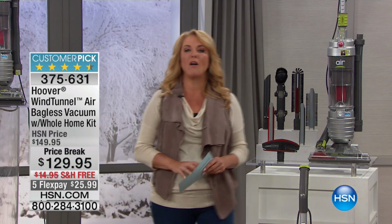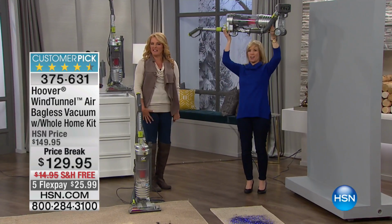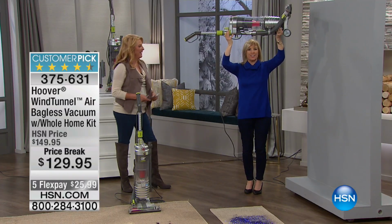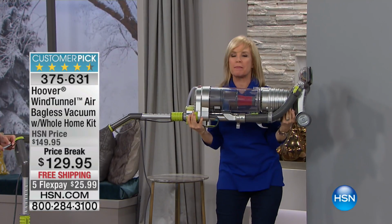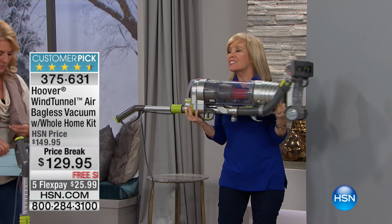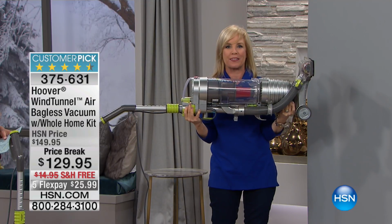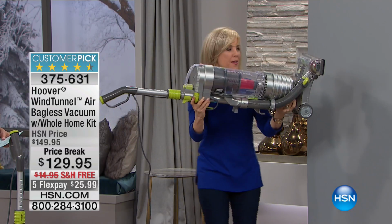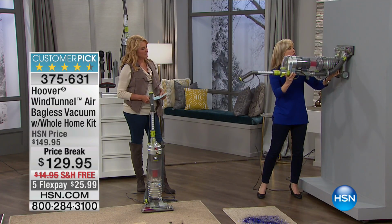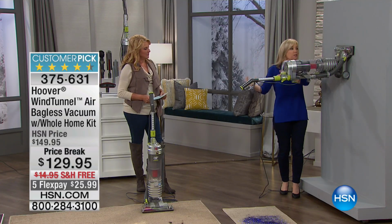So let's show you how well this works and what it does, and Julie Truster's going to do that. And look at this, and she's a petite little thing. It weighs 12 pounds. So it's Hoover's lightest weight, but it's full size, full power, multi-cyclonic vacuum. It's Hoover's number one selling vacuum, and it's HSN's number one selling vacuum. But check out the power. It is not a stick vac, it's full size, full power.